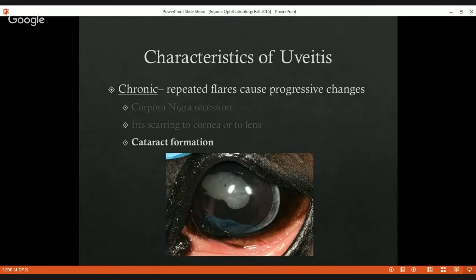Another common condition that can develop is cataract formation. This horse has a very opaque lens inside of its pupil, and the pupil size is also very abnormally shaped. And so it has a combination of a complete cataract and also the iris scarring as well.